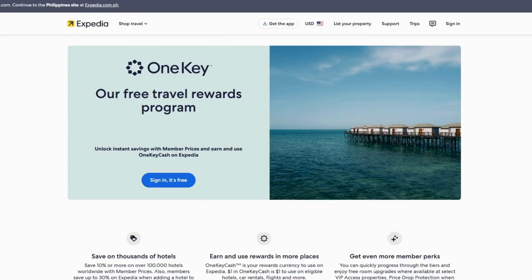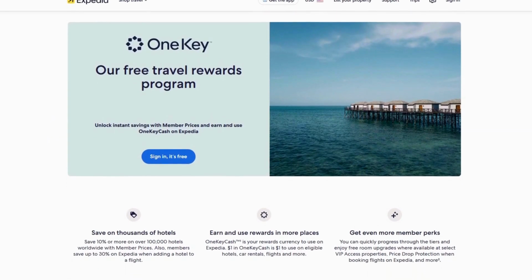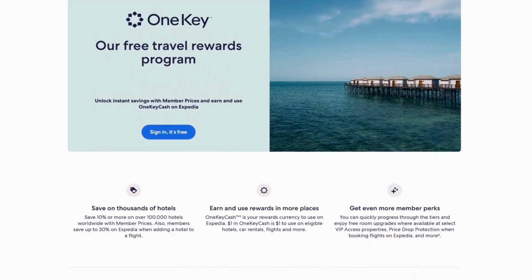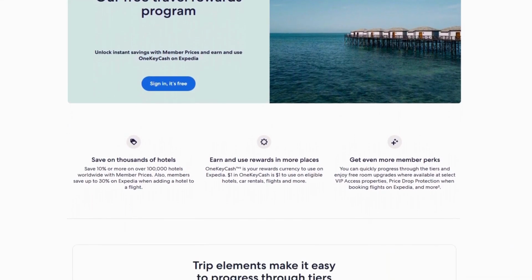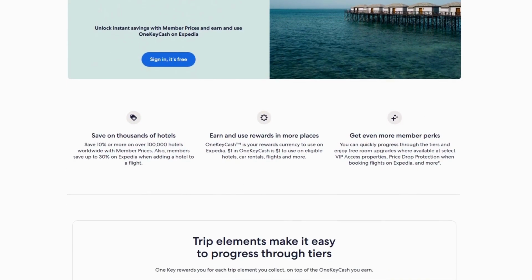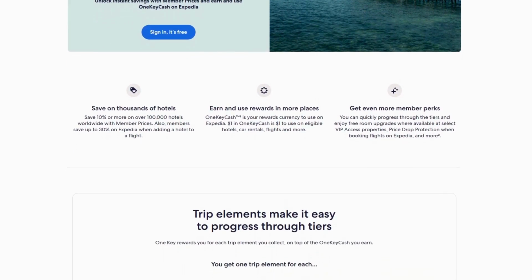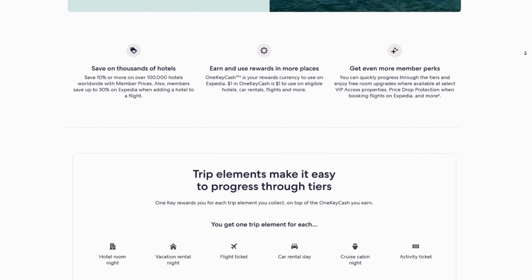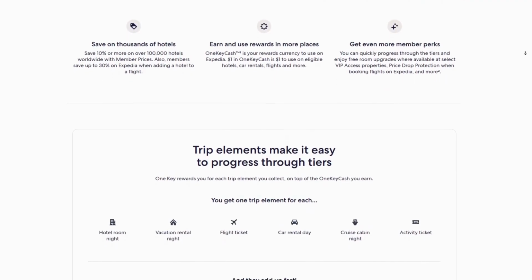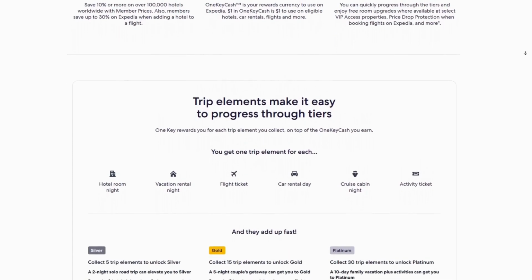Now first things first, let's talk about what Expedia One Key Cash is. Expedia One Key Cash is the reward currency within the One Key loyalty program, which is shared across Expedia, Hotels.com, and VRBO. Unlike traditional points, One Key Cash is equivalent to real money. Every $1 in One Key Cash equals $1 off a future booking.